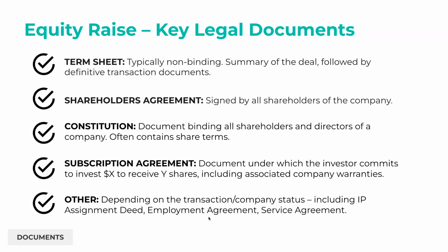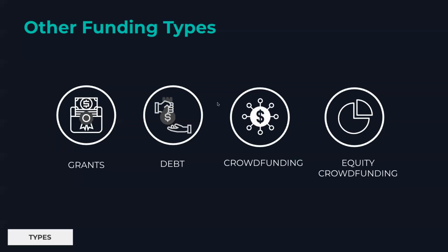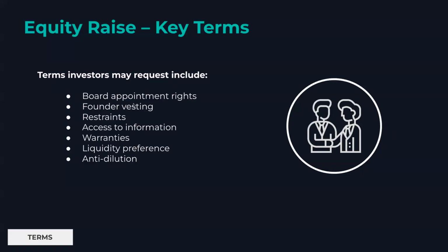Now, depending on where you're at, we discussed earlier, your structure might be in the process of being finalized. There's all these other documents you might need to set up. So there can, at the same time that you sign the subscription and shareholders agreement, be other little side documents that need to be signed, IP assignment agreements. If you haven't got proper employment agreements in place, maybe you're doing them, or maybe the investors have asked you to update your employment contracts. So there can be other things that need to be done around the time the money comes in, but it's really these kind of core documents, if that makes sense. That's the kind of key legal documents.